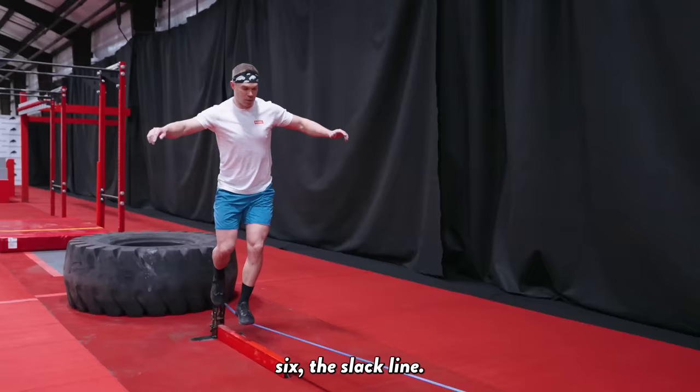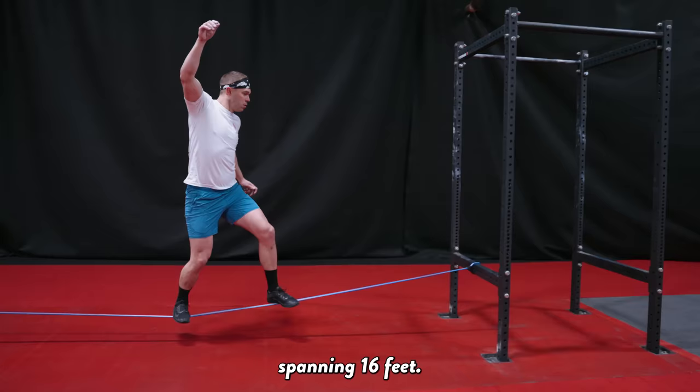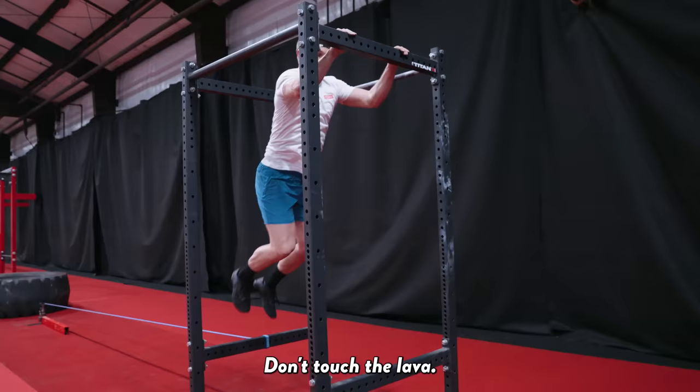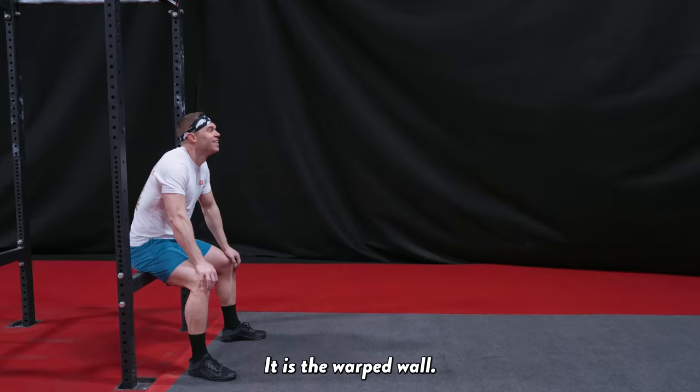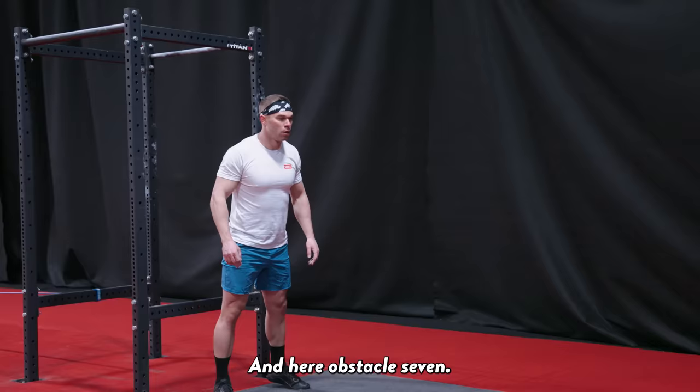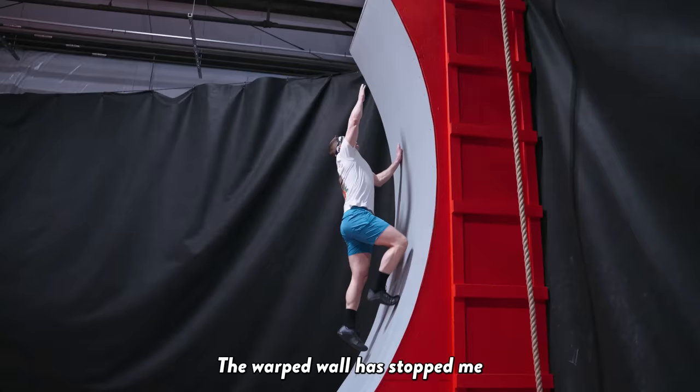This is 1-inch webbing spanning 16 feet. It's doable. Make sure you don't fall. Don't touch the lava. And here I am swinging into the seventh and final obstacle, and arguably the most intimidating, it is the warped wall. I designed this obstacle course to push me to my absolute limits. It was everything I could do to get through the first six obstacles, and here, obstacle seven, the warped wall, has stopped me in my tracks.